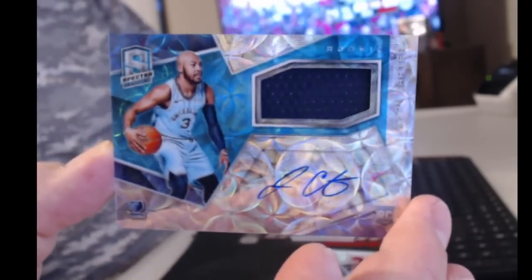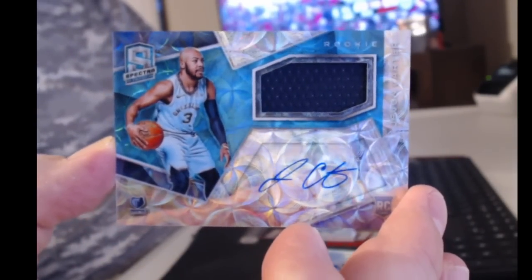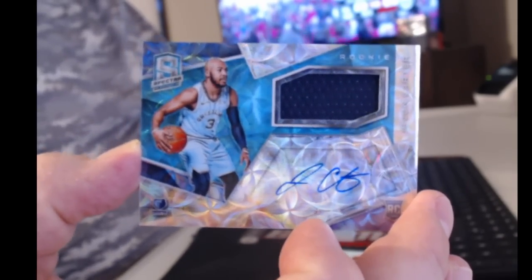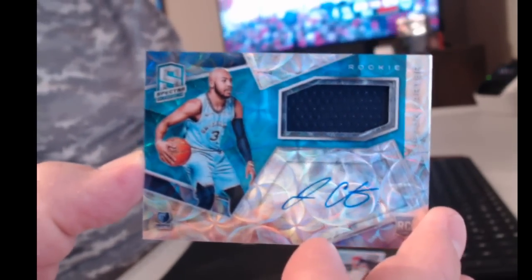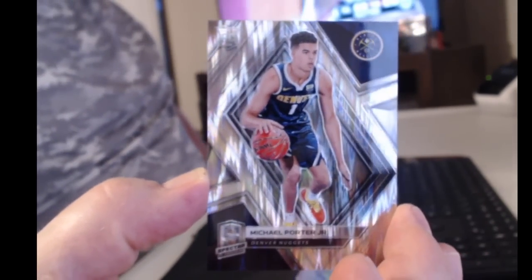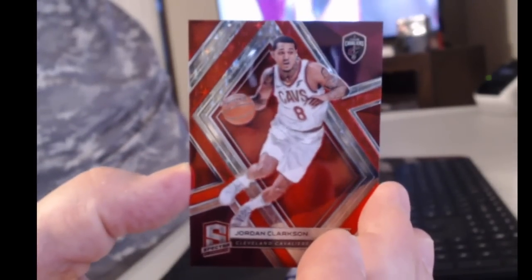Panini's new poster child. I'll tell you right now, our first card to 9 is nice. Number to 99, RPA. I guess there's one of these per box. Javonte Green. And our first card to 9, 6 of 9, is Michael Porter. And a 99, Jordan Clarkson.